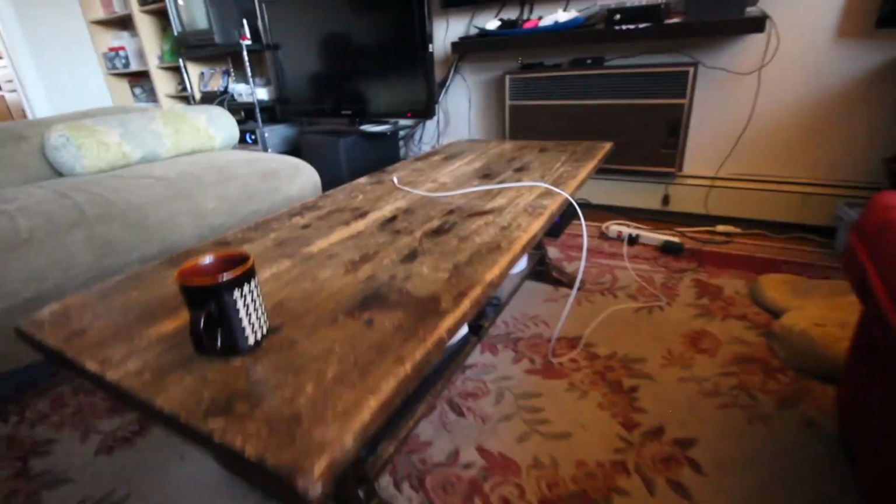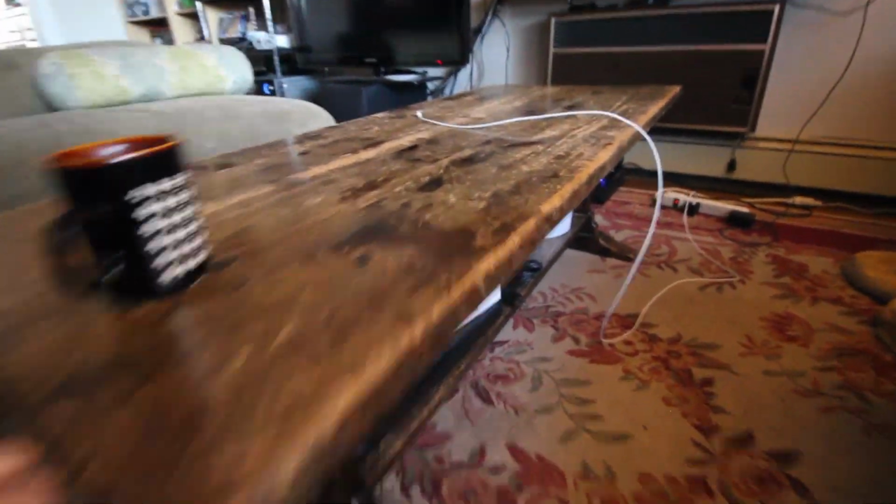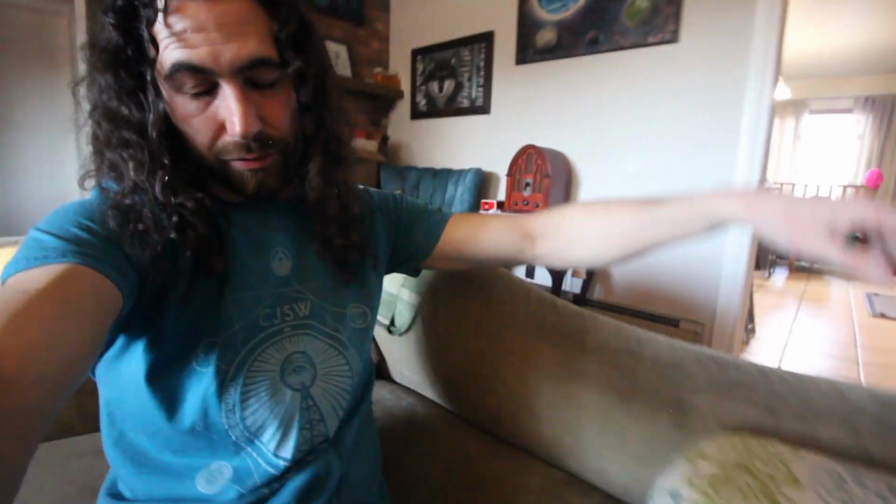Money well spent. This table, I know it looks super ugly, but I kind of like it like that. I'll probably refinish it eventually, but good bones. Now this couch, this chaise lounge, it's in surprising condition and is surprisingly comfortable. And it's really cool. It's a weird color, but I had the pillows to match, I think.